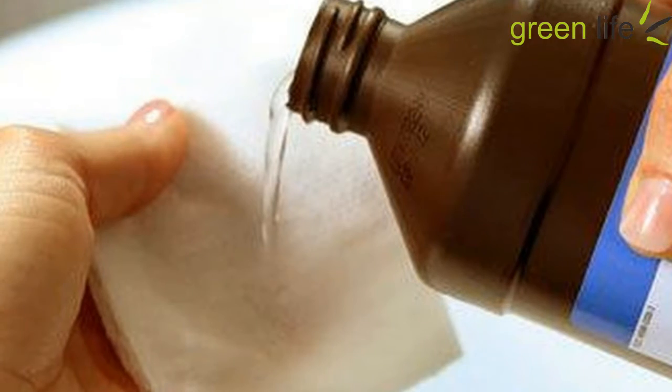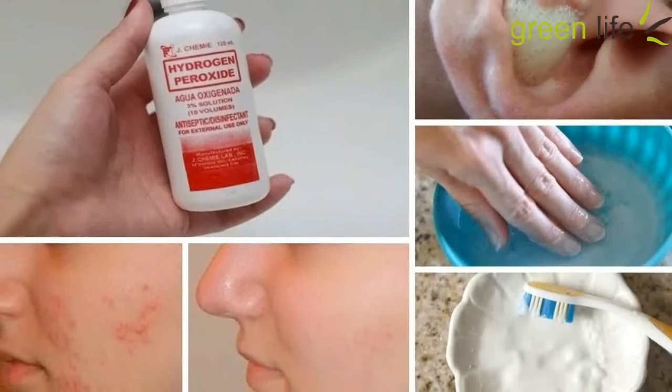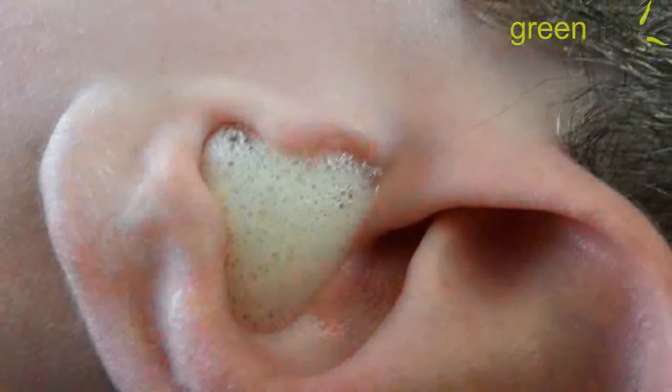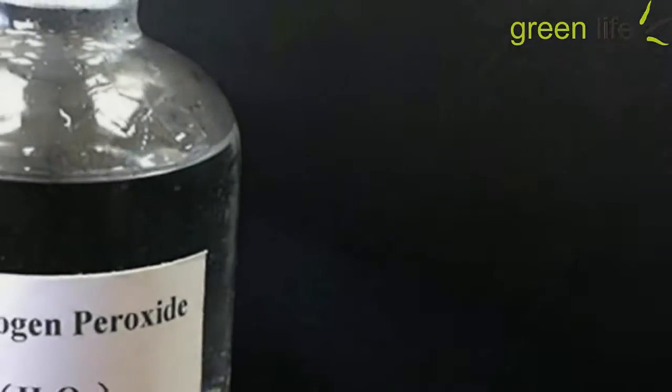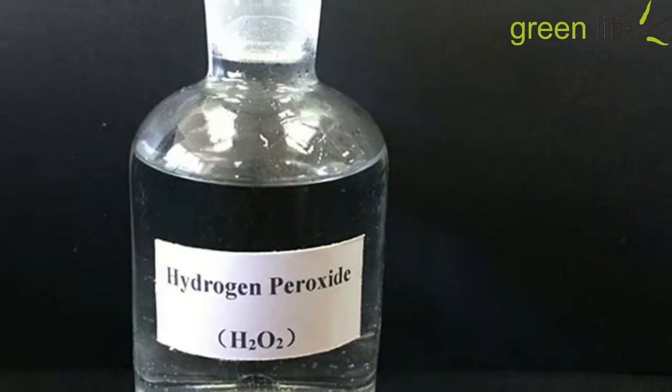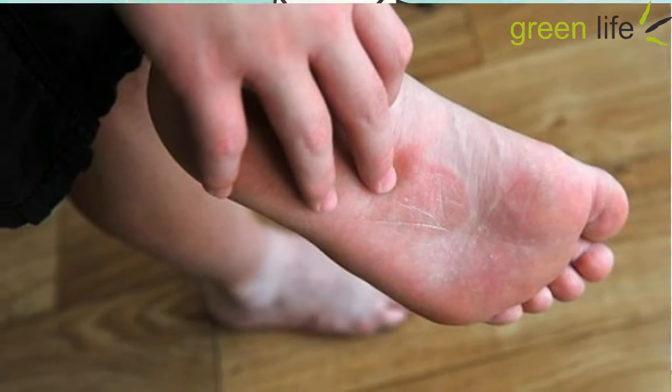5. Support oral health. Hydrogen peroxide kills bacteria, germs, and fungus. Because of its ability to kill germs, hydrogen peroxide is widely used in the dental field. It slows the rate at which germs grow in your mouth. Hydrogen peroxide also reduces the risk of certain dental issues, such as plaque and gingivitis. Hydrogen peroxide can even cure or lessen the pain of a toothache.